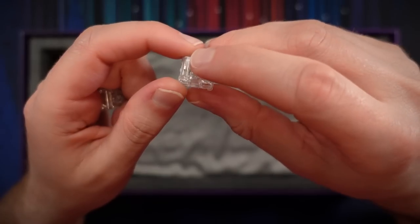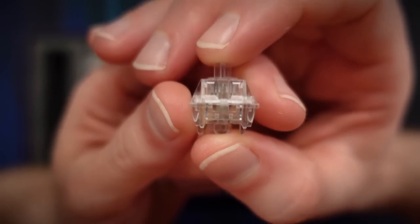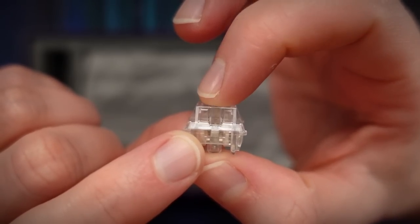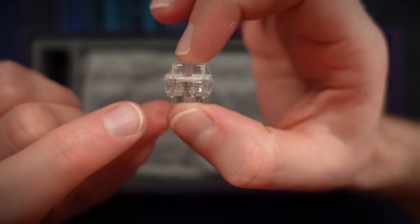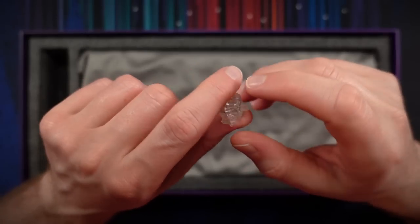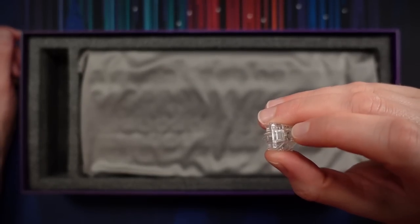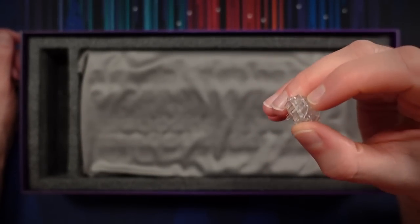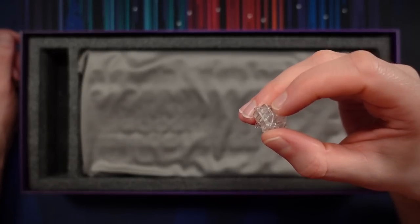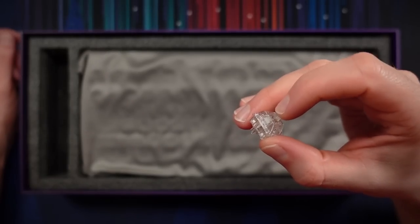And these are evidently factory lubed, so they are linear. Means they have no bump from top to bottom. It's smooth action from top to bottom. No bump, no click. I didn't see any specific specs for these things on KiiBOOM's website, at least not the page for this board, but just from the feel, it's pretty close to maybe a Gateron yellow, like a G-Pro yellow, so maybe 50 grams, 55.